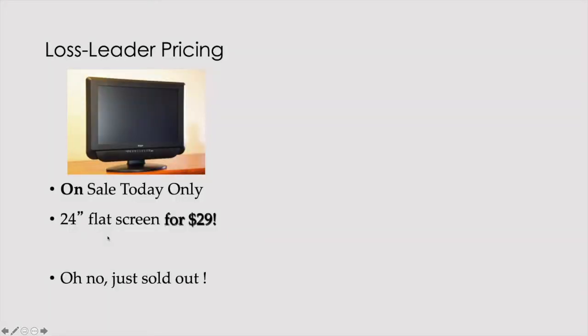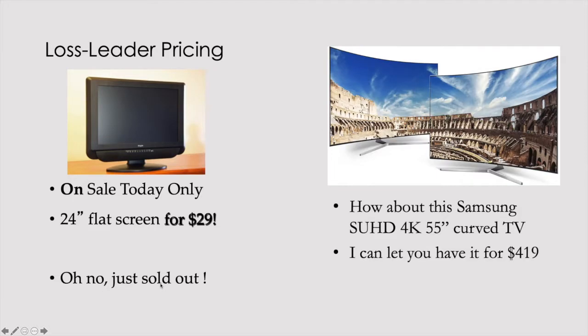All right. Today only, get in here fast. A 24-inch flat screen TV for $29. And you're saying, hey, I've got a small apartment, or maybe I want to put that in my kitchen so I can have an extra monitor as I'm looking for my recipes and cooking. I could probably find a use for $29. My gosh, that's nothing. Oh, I'm so sorry. We just sold out of that. If you'd have been here earlier, we could have got you one. But don't leave. Check it out.